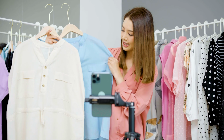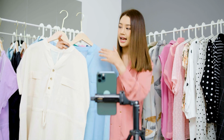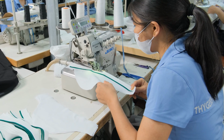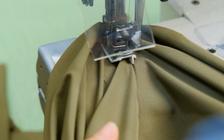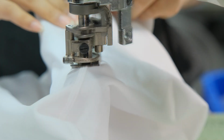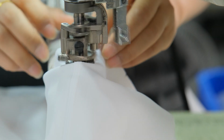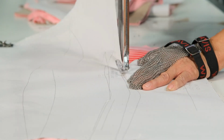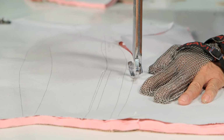While clothing designs and structures vary greatly depending on their purpose and fashion trends, one universally accepted concept in garment making is the process of sewing pieces of fabric together. This results in visible sew lines or construction marks. However, modern technology has introduced a new method, seamless garments. These garments challenge the traditional approach of sewing.